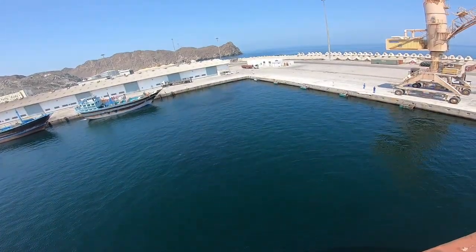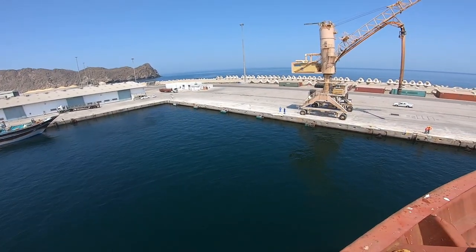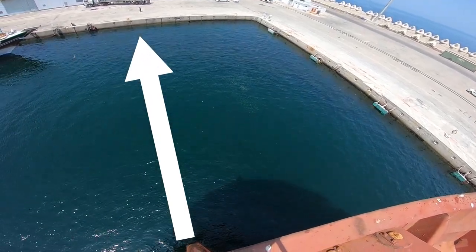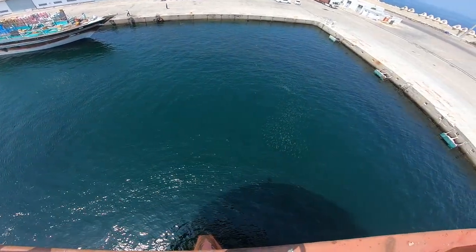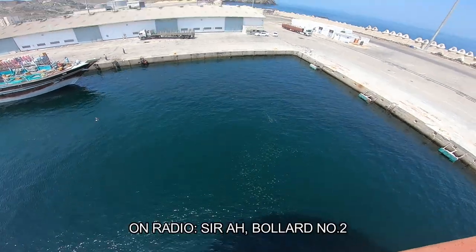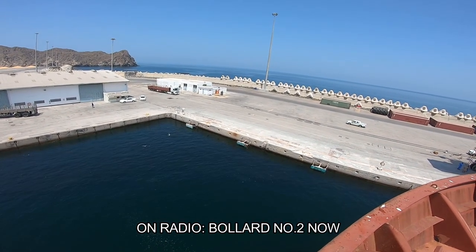I am on standby here on the forward-most part of our ship and have to report the distance between the ship's bow and the dead end of the berth. Sir, bollard number 2. Bollard number 2 now.